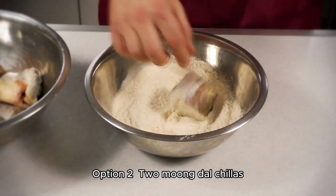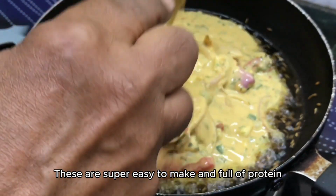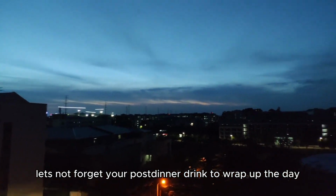Option 2. 2 moong dal chillas, paired with mint or coconut chutney. These are super easy to make and full of protein, fiber, and taste. Now, before bedtime, let's not forget your post-dinner drink to wrap up the day.